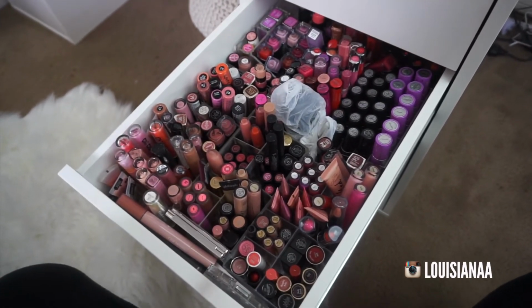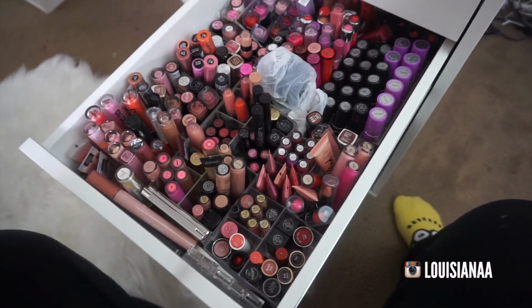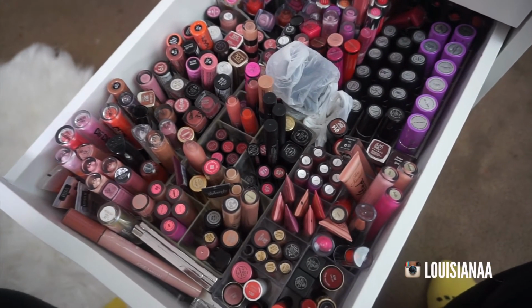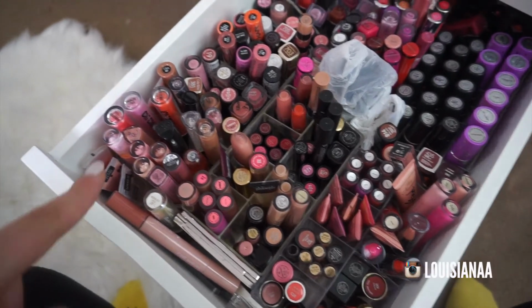Now this is my lip drawer. I'm just gonna, my foot's just gonna be resting there, just letting you know. Now they're not completely organized, but I try. I sometimes just throw colors in, but I'll go through quickly.